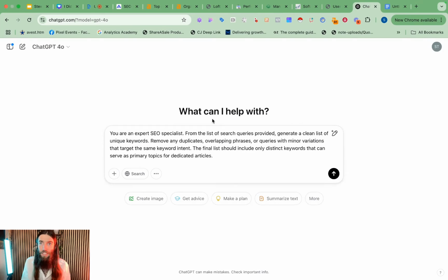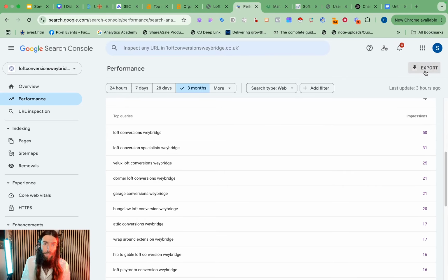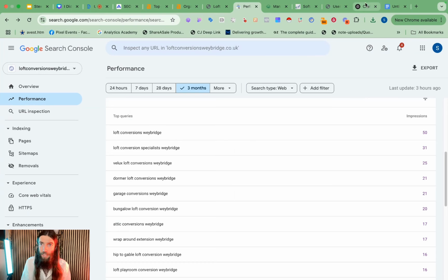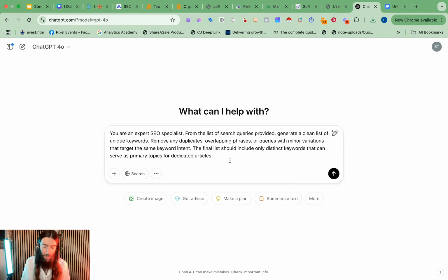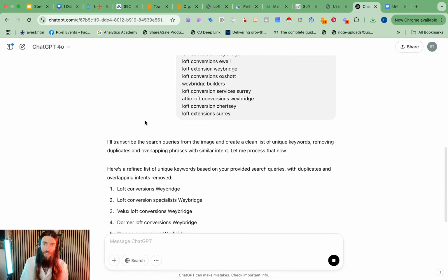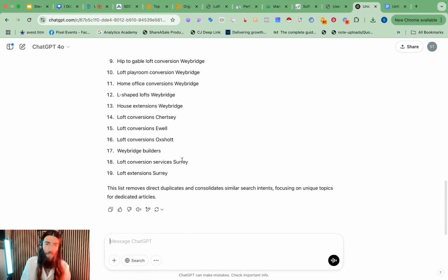So we drop that into ChatGPT, and now we want our list. So you can export it here. I'll now open that. So that's then given us all the keywords. So we copy that list, and now we go to ChatGPT where we put in our prompt, paste in that list, and go. And now we can see that's providing us with a refined list where we've not got those overlapping terms anymore. And in this process, you're also going to end up with other locations, which are also good, and also the broader location like the county, so Surrey.